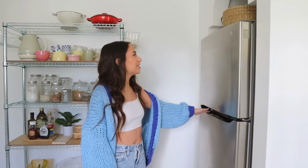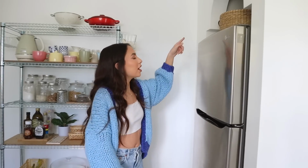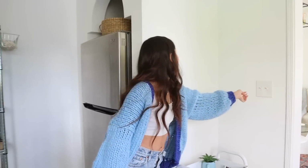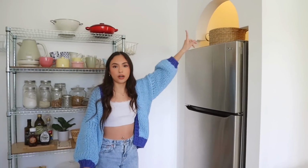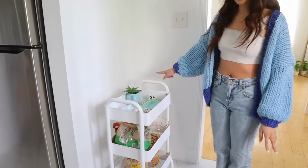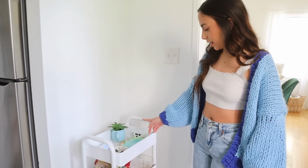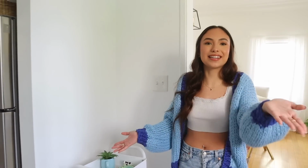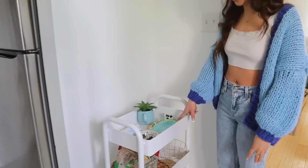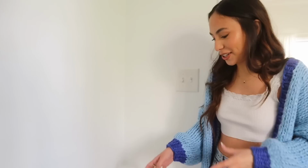Then we have the fridge and we have a little basket on top just holding some rags and stuff. There's also a light up here that looks really cute when it's turned on, and we love the little arch. It's so cute. And then over here we have this little utility cart. This was originally in my dorm. I think it's from Target, and we just have a bunch of random stuff in here. This is kind of just where we throw random chips, seasonal things. Rachel got this really adorable little cow dish thing. She thrifted it and it's so cute.